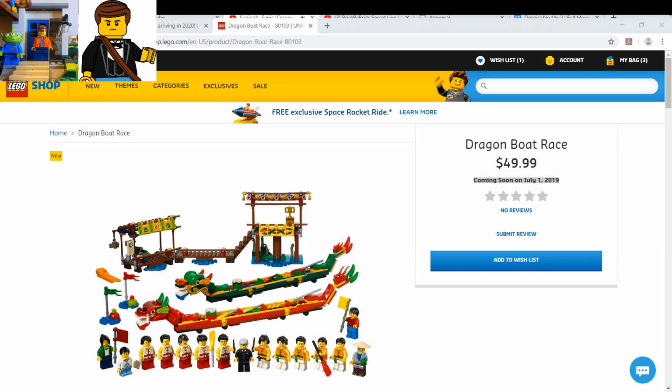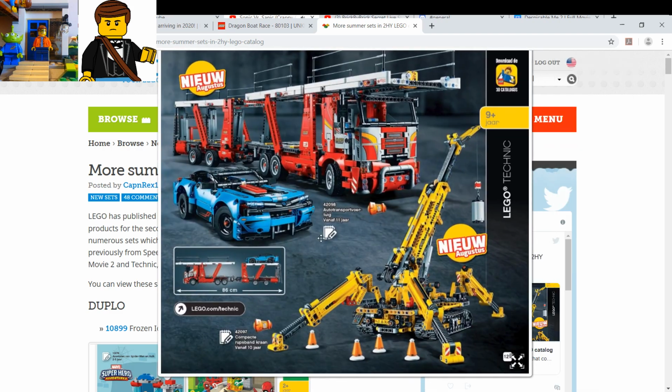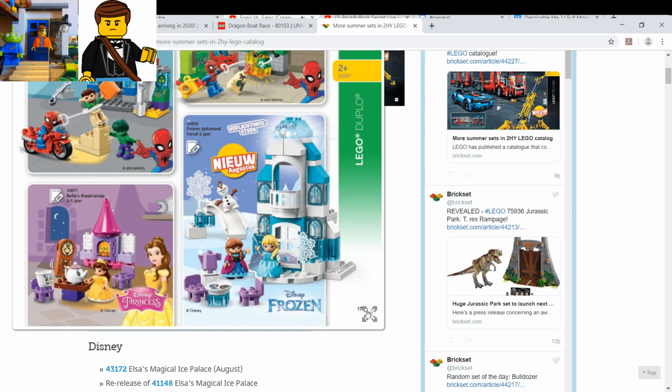You know. So we've got one more topic for today, but it's the most in-depth topic of the however many we went over. We're going to be talking about the LEGO catalog that officially got revealed today. LEGO posted a bunch of them to their servers.